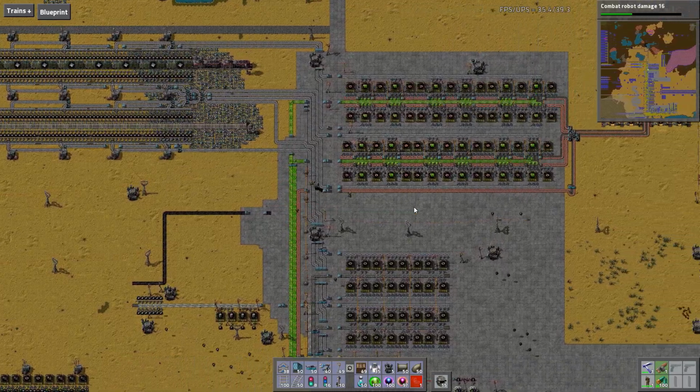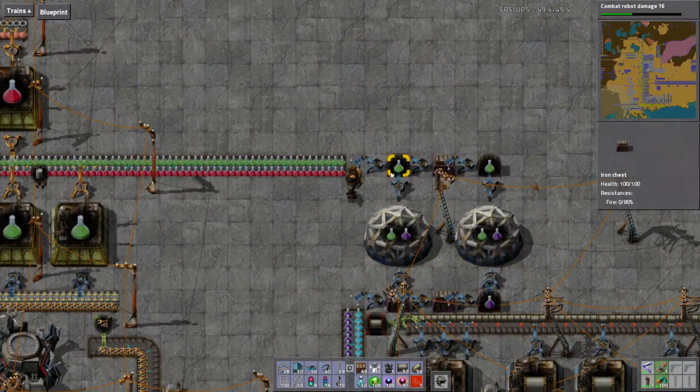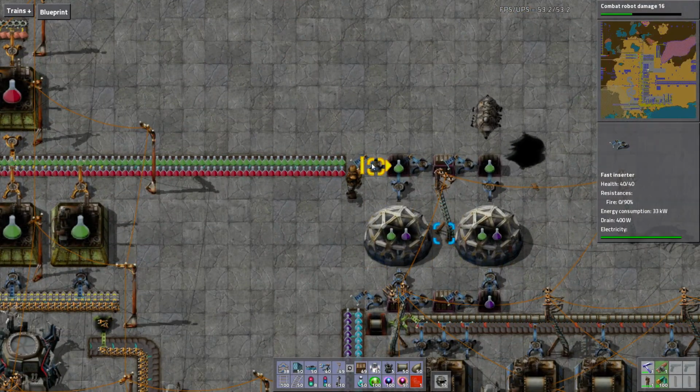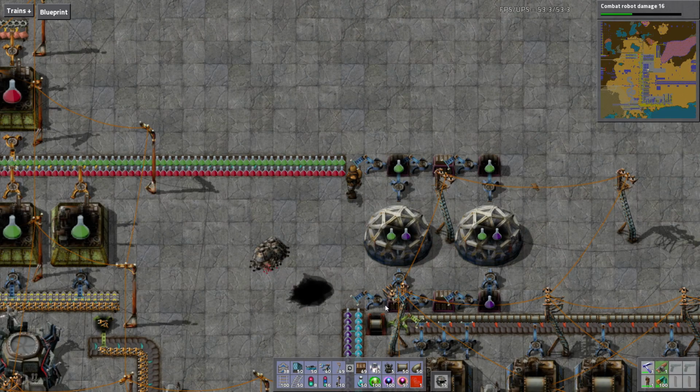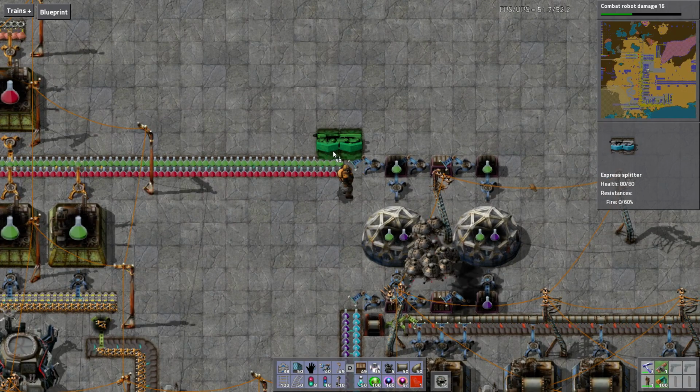So the issue that I'm gonna run into down here is, you see, it only picks up the greens. It's not picking up the reds, right? This one's only picking up the purples. Well, I turned it off, of course, but it's only picking up the greens. You can tell why.